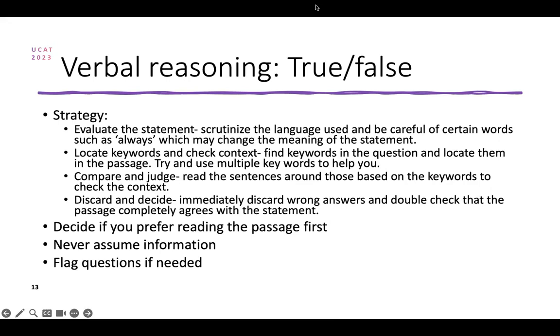And decide if you prefer reading the passage first. Some people do prefer reading the passage first. They find that helps them. I would recommend reading the statement first and then going to the passage, because you're probably going to have to reread the passage anyway if you read it first. But if you find that is your preferred way, then do it, because at the end of the day, the aim is to get the highest score possible. It's not to do what everyone else around you is doing. You need to adapt it to your own learning skills. So never assume information.